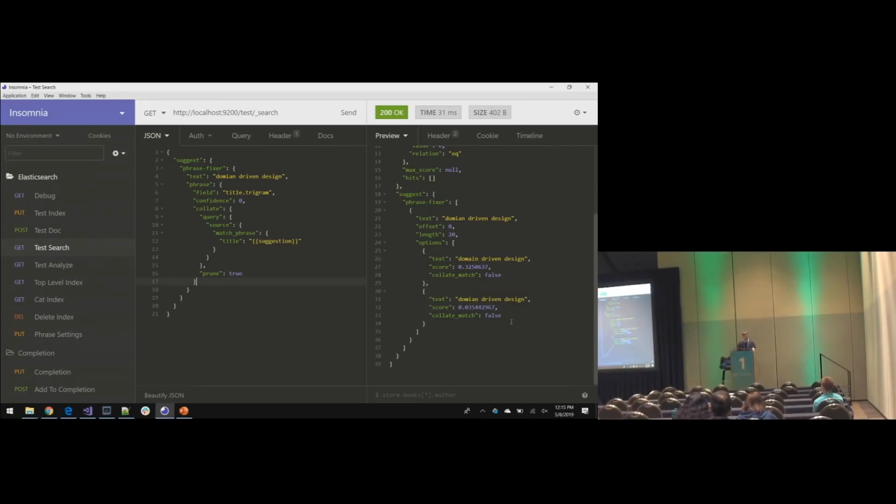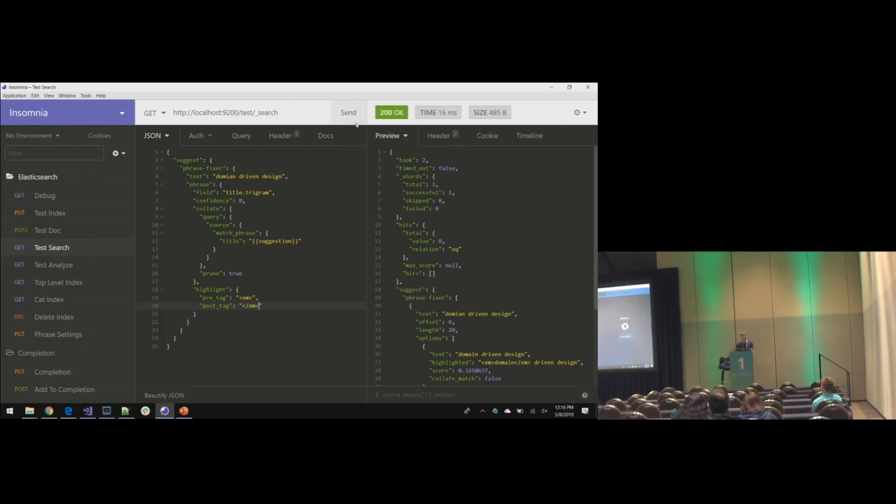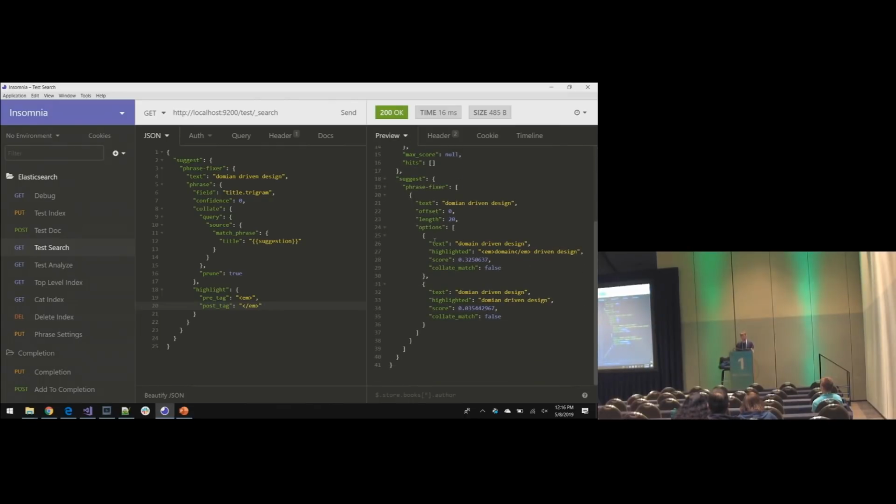One last thing with the phrase suggester that's particularly useful is you can also highlight things. What that lets you do is wrap the corrected text in a pre-tag and a post tag. So it makes it super easy to style things when you're displaying it to a user. You can see now when it returns the text, it also returns a highlighted version. So I could use that em tag to italicize or something to give the user a visual indication of what we changed from what they put in.